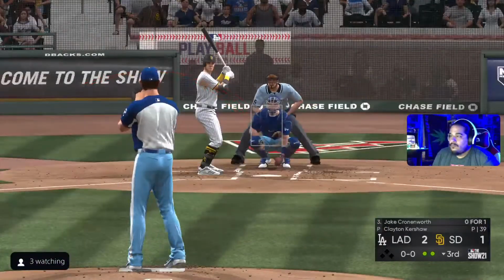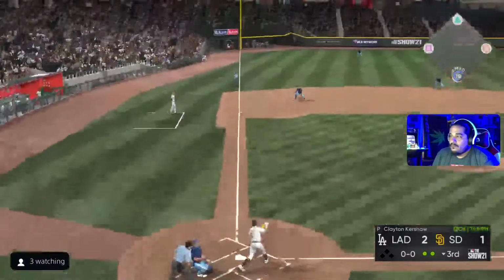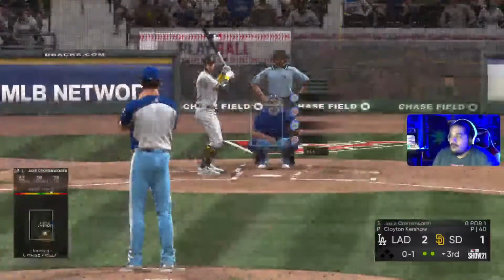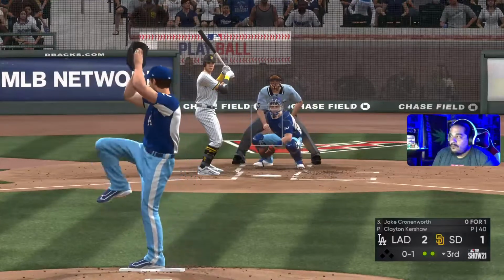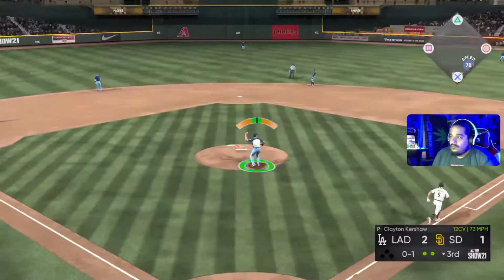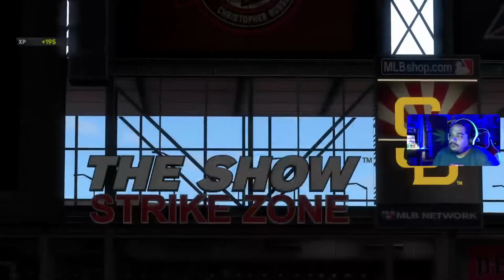So the bases are empty here with 2 gone, and that'll bring up Jake Cronenworth. High and deep down the left field line. Bases are empty here with 2 men out. A curveball hit right back at him. And he'll flip it onto first, and with it, that ends the inning.